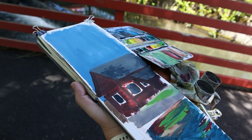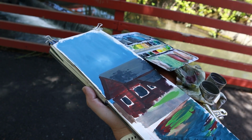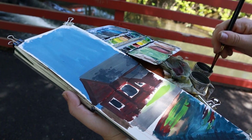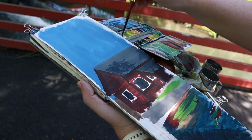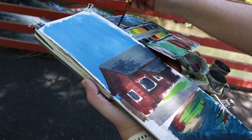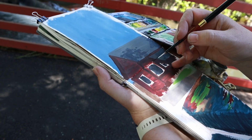So I just went and stood in the sun for a couple minutes to dry a really dark area, so I can just go in and do my white right now. And then I can do my bushes. Got my little tiny detail brush, which is a size 4. My titanium white. Putting it on my palette. Taking a little bit of color.